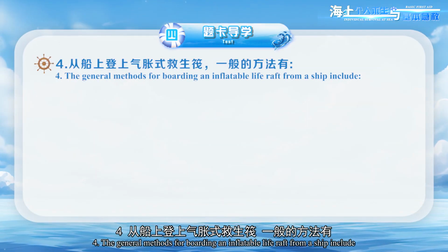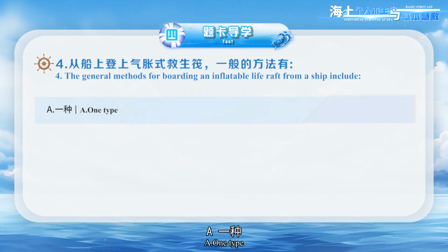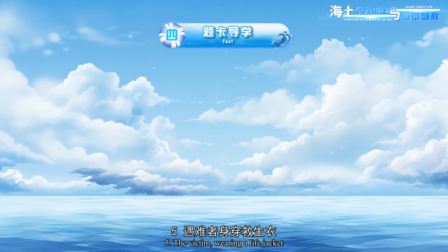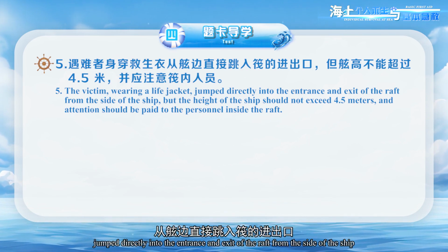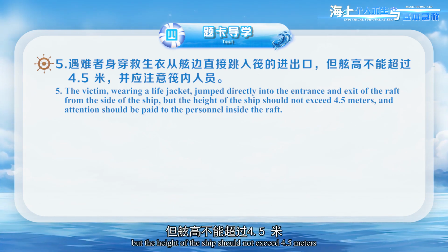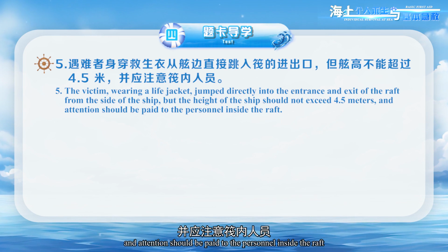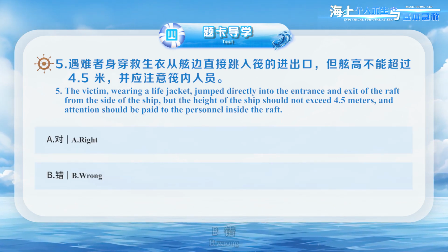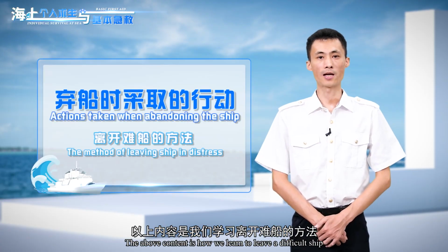4. The general methods for boarding an inflatable life raft from a ship include: A. 1 type, B. 2 types, C. 3 types. 5. The victim, wearing a life jacket, jumped directly into the entrance and exit of the raft from the side of the ship. But the height of the ship should not exceed 4.5 meters, and attention should be paid to the personnel inside the raft. A. Right? B. Wrong. The above content is how we learn to leave a distressed ship.